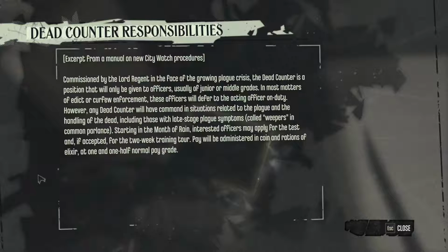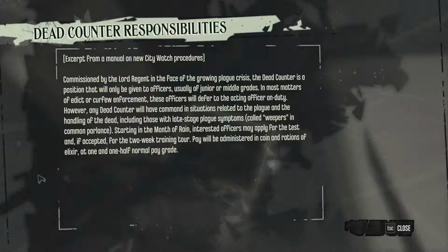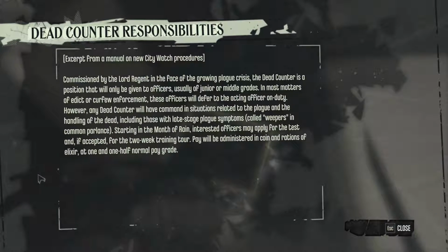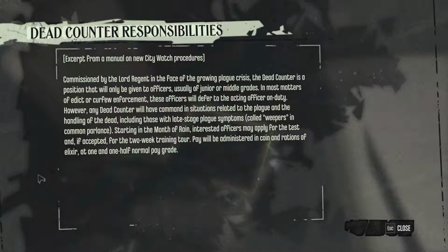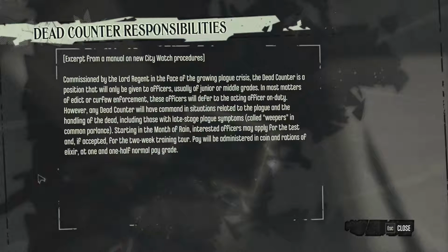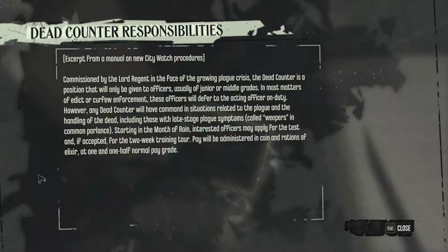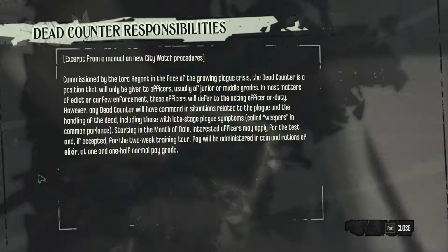The dead counter is a position that will only be given to officers, usually of junior or middle grades. In most matters of edict or curfew enforcement, these officers will defer to the acting officer on duty. However, any dead counter will have command in situations related to the plague and the handling of the dead, including those with late-stage plague symptoms, called weepers in common parlance.